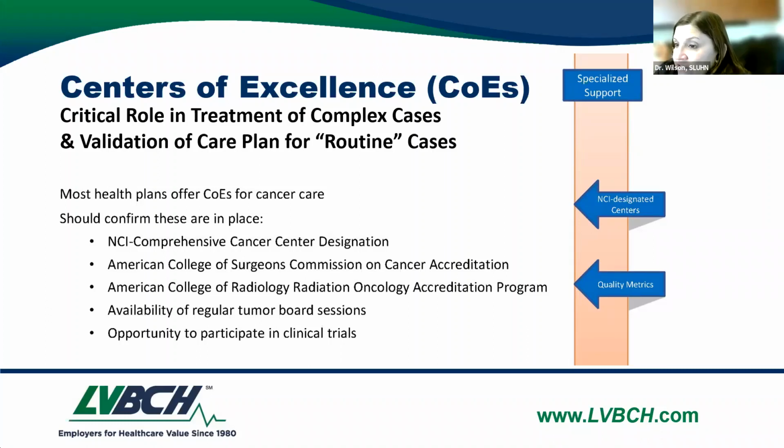Yeah, sure. Like Dr. Wendling was saying, there are different definitions and levels of center of excellence. I would argue both Lehigh Valley and St. Luke's are centers of excellence in our area. We have comprehensive cancer care. We are COC accredited. We have tumor boards. We participate in clinical trials. So I think the two networks in the area are very well poised to deliver this care to the patients, because a lot of patients don't like to travel.